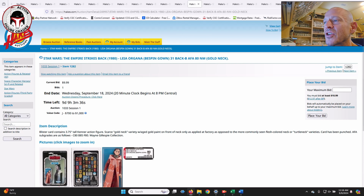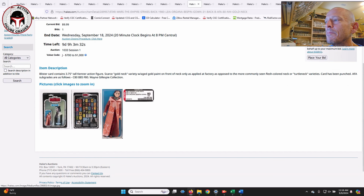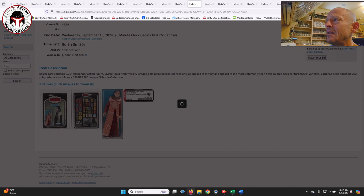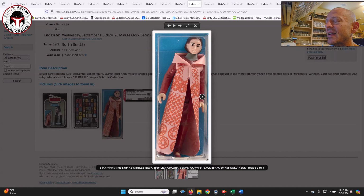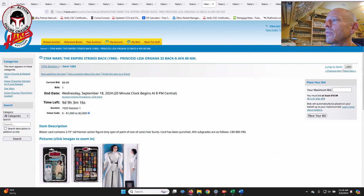Next up, we got some Empire Strikes Back figures. We've got a 31 back B Leia Organa Bespin, graded AFA 80, but it does have that green neck issue, so just be aware of that as you're bidding. That tends to bring the price down a little bit because that is plastic degradation for the neck on that one. But some people like to have that. It's just kind of a weird factory thing.